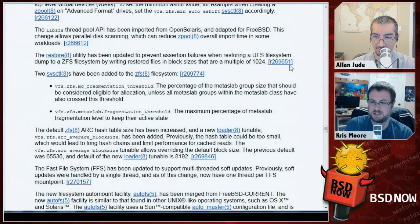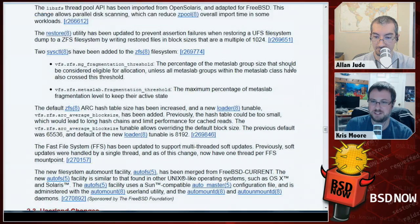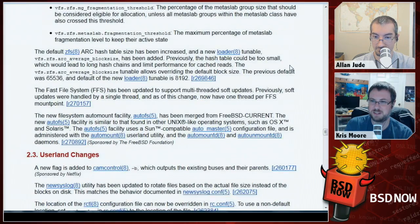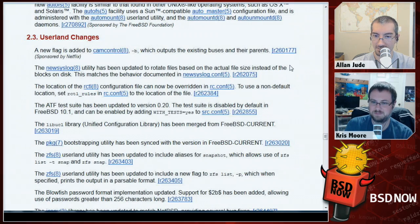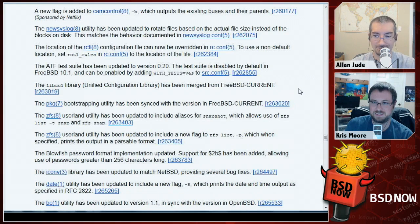Lots of other stuff. Yeah, a ton of userland changes. Let's see. New flags to camcontrol. Gosh, there's a lot here. The new AutoFS thing was merged in, and also updates to the iSCSI daemon. I have to commit the updated man pages for that tomorrow. Yeah, get on that. Come on, Alan. Well, no, I have to wait for the MFC timeout before I can merge them. Oh, okay. I gotcha. Very cool.